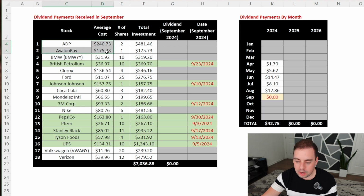The companies in white color didn't have any dividend payments in September. Only the companies in green colors issued dividends in September. So let's calculate my September dividend payments one by one.